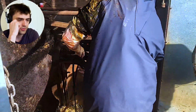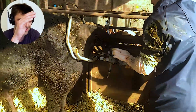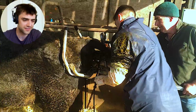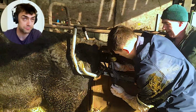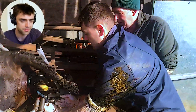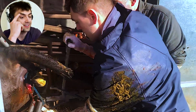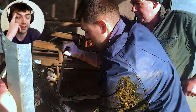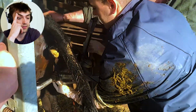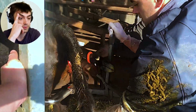So that's ready to go. I always put the red rope on the leg that's on the right hand side, which actually in this case is the calf's back right leg. Just something I always keep for myself as a fail-safe, and I'm sure lots of other vets do that as well. So I need to get a bit of tension on, just tension the ropes.